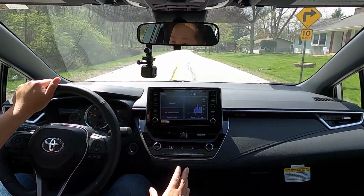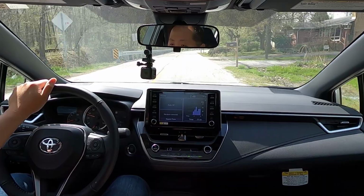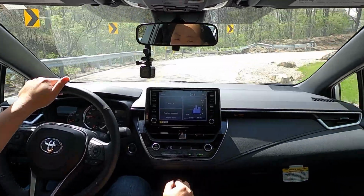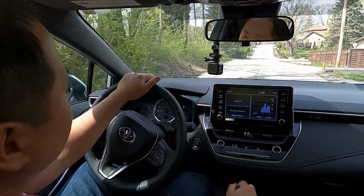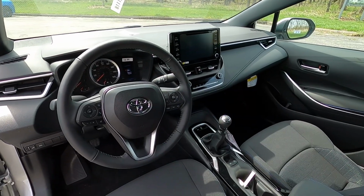So this definitely is a looker. This Corolla does not look like the Corollas of the past. Just like the Camry, Toyota made an effort to really design it with a modern and stylish look to draw in the younger crowd, and I think they did a good job. The inside looks modern and sleek too.